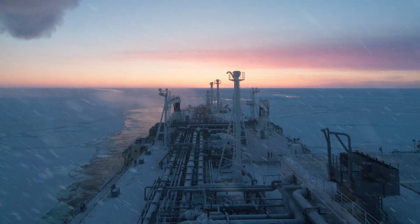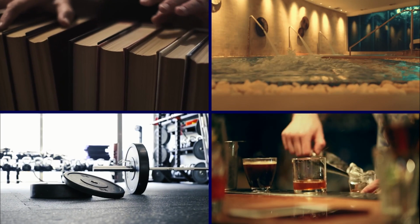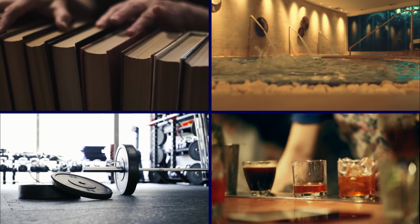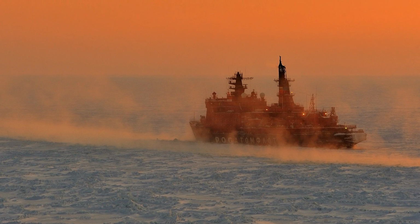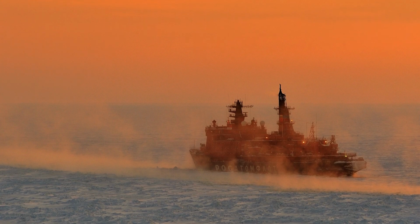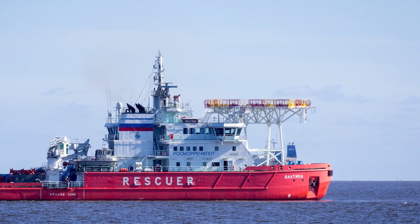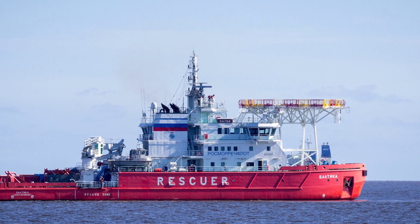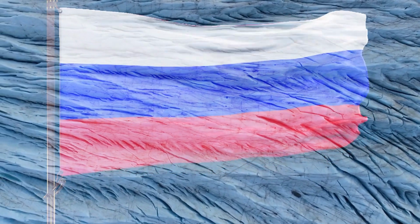The ship can hold up to 100 passengers in 50 cabins and offers various amenities like a library, a sauna, a gym, and even a bar. The Yamal icebreaker ship is a remarkable example of how human ingenuity can overcome nature's challenges and create new opportunities for discovery. It is also a testament to Russia's commitment to maintaining its influence in the Arctic.